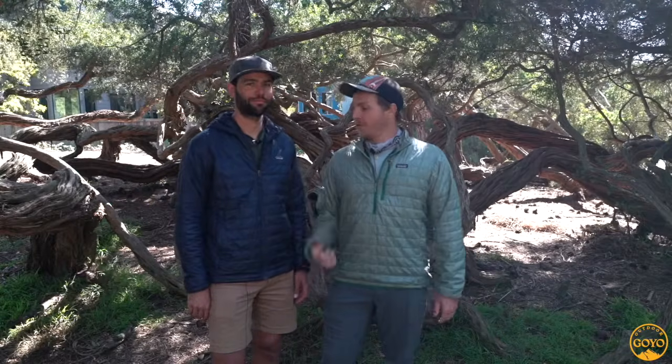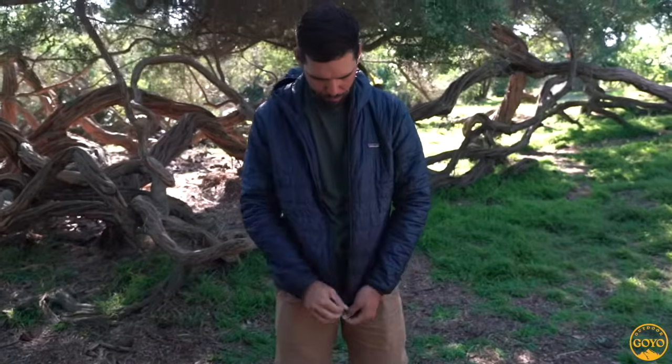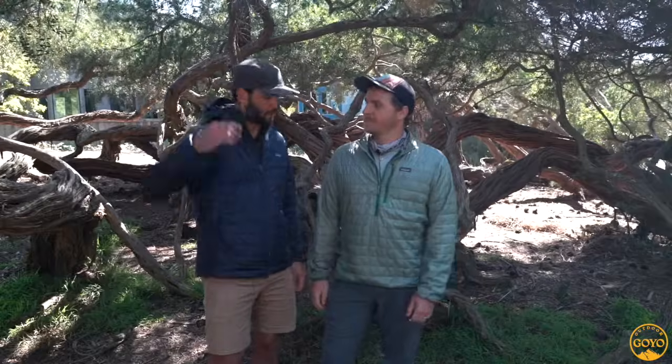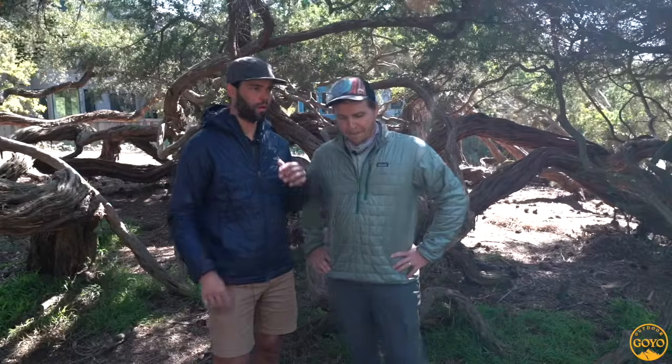Now we do have two different varieties on. Greg's got the hooded full zip jacket, and I have got the pullover quarter zip jacket. Very similar, but they both come with the polyester shell. It has a DWR, which is a durable water repellent coating on there, so it is semi-water resistant.